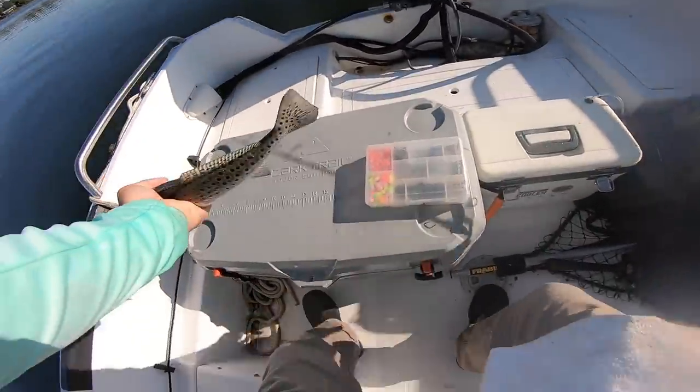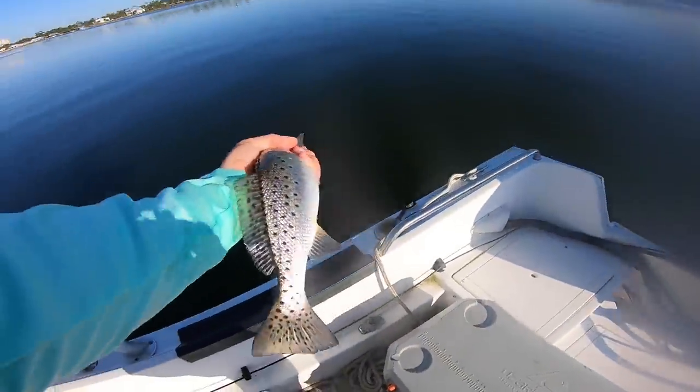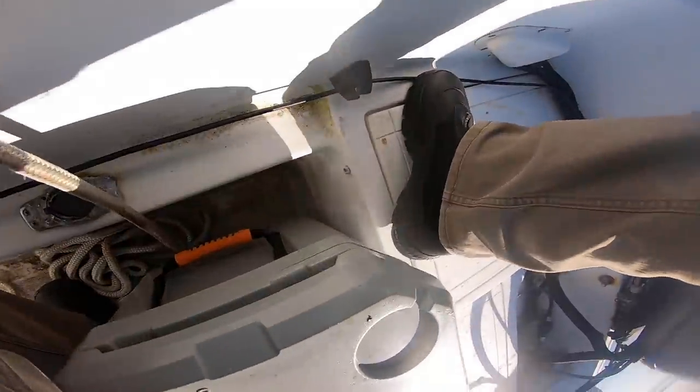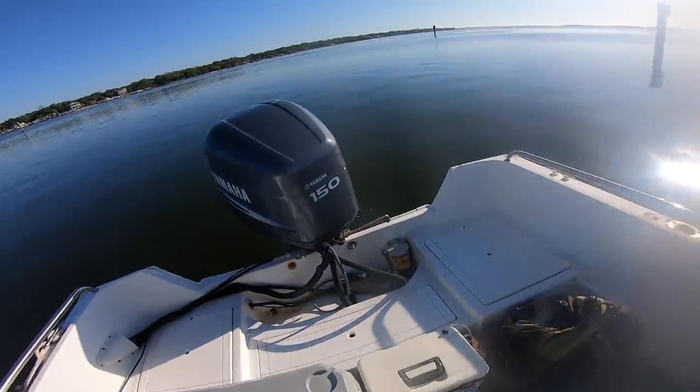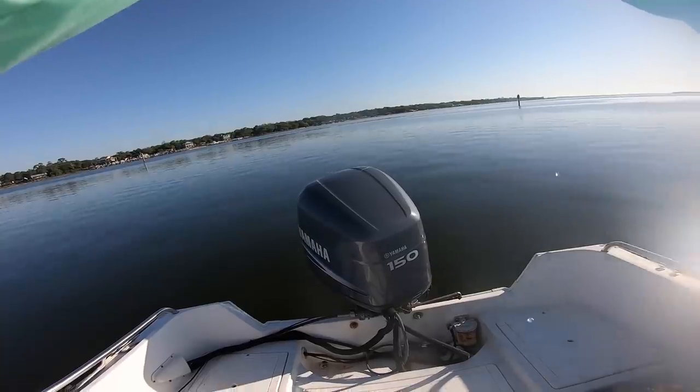First fish of the morning. I don't think he's legal. Yeah, no, he's short. They got to be 15 now. He's about 13 and a half, so we're going to let him go. See you, dude. First fish of the freaking morning. Holy cow.